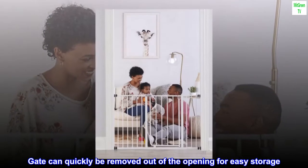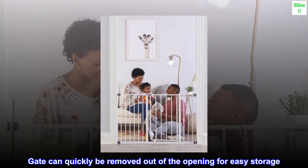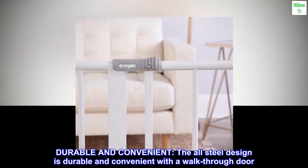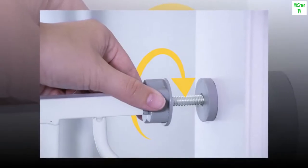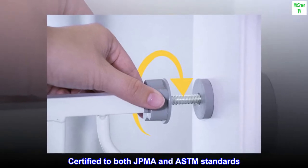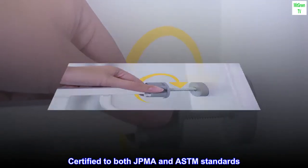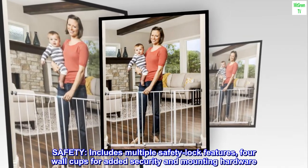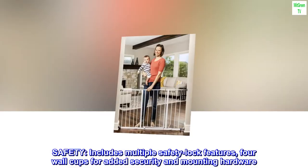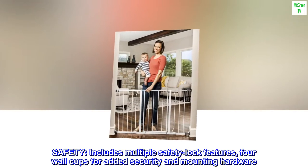Gate can quickly be removed out of the opening for easy storage. Additional extension sold separately. Durable and convenient. The all-steel design is durable and convenient with a walk-through door. Certified to both JPMA and ASTM standards. Wipes clean. Safety. Includes multiple safety lock features, 4 wall cups for added security and mounting hardware.